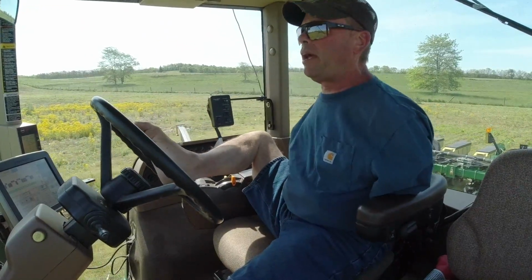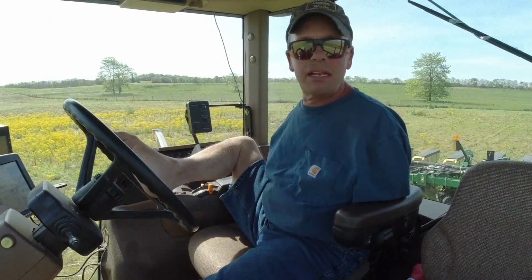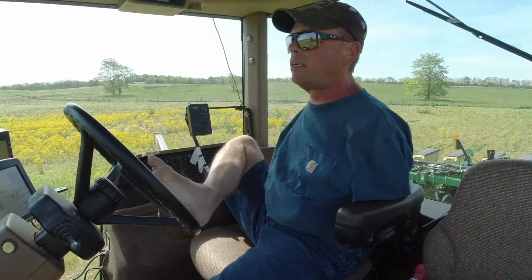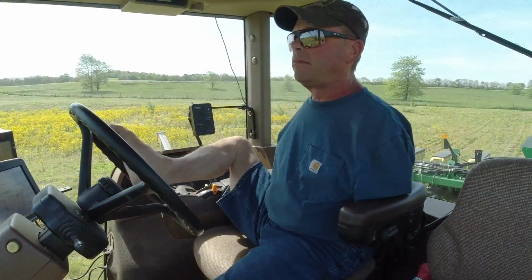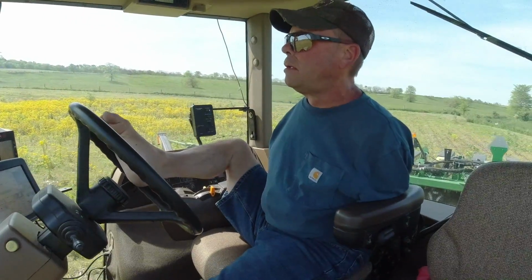What we're planting over right now is a bunch of stuff that we dug out of the ditch over the years. Now, I did come over here with the rock picker and we picked a bunch of it up, but you can't get all the rocks.